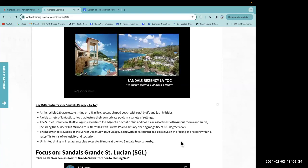St. Lucia's most glamorous resort features a resort within a resort experience with the Sunset Ocean View Bluff Village. Carved into the edge of a dramatic bluff is an assortment of luxurious rooms and suites, all providing magnificent ocean views. A swim-up pool bar and a restaurant on the bluff allow all guests of this resort to experience the breathtaking views from this elevation.